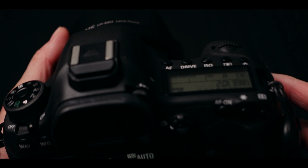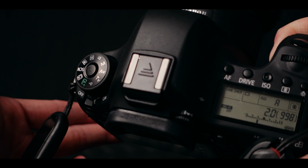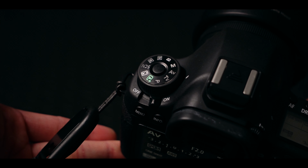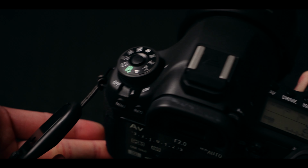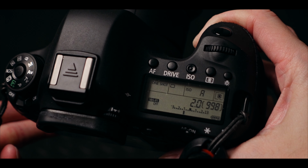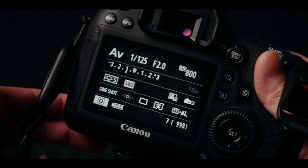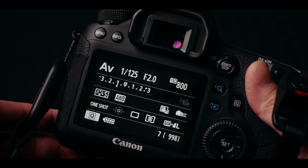Old DSLRs, now they're getting a little bit more expensive because people are chasing after those sensors, but they are still much more affordable compared to mirrorless cameras. I got my 60 Mark I from a camera store, so it's a little bit more expensive than buying from a private seller, but that's okay because I love those people at the camera store.